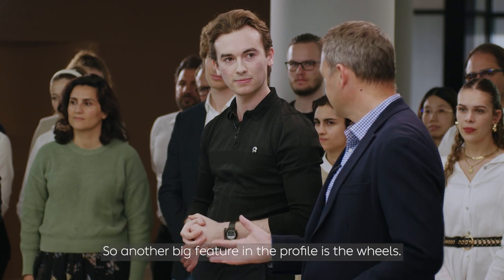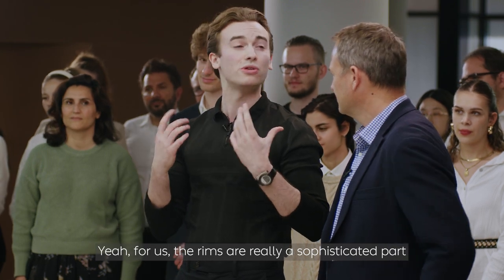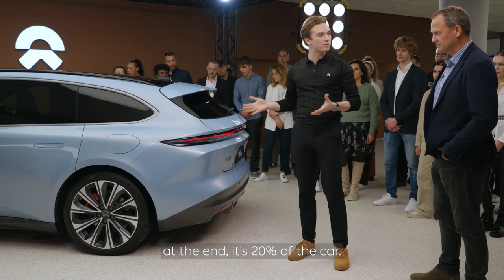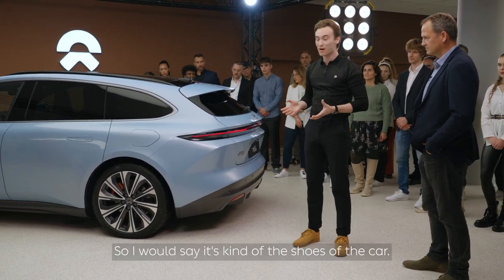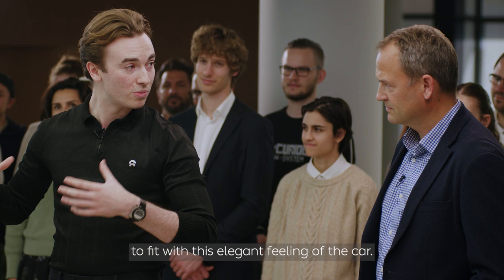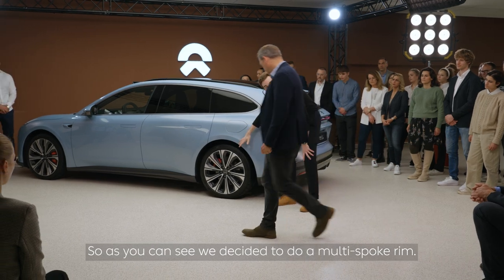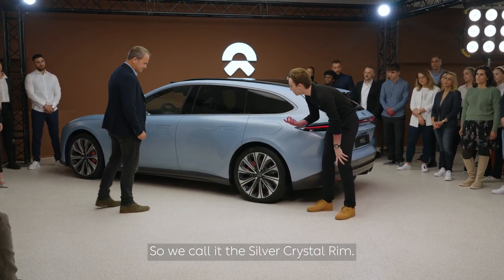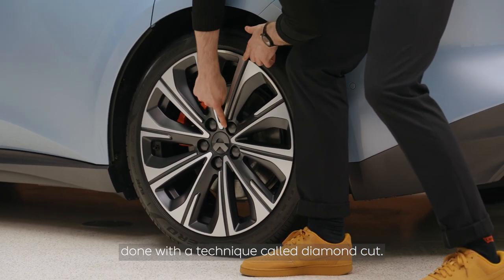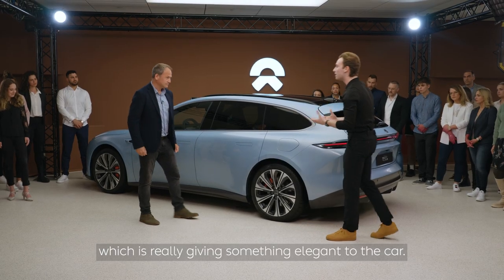So another big feature in the profile is the wheels. It's actually quite a big part of the car, isn't it? Yeah, for us, the rims are really a sophisticated part. Because when you look at the profile of a car, in the end, it's 20% of the car, just the rim design. So I would say it's kind of the shoes of the car. This one was developed by the team to fit with this elegant feeling of the car. So you can see we decided to do a multi-spoke rim. We call it the silver crystal rim. You have these different spokes which are done with a technique called diamond cut. So you really see this technical treatment, which is giving something elegant to the car.